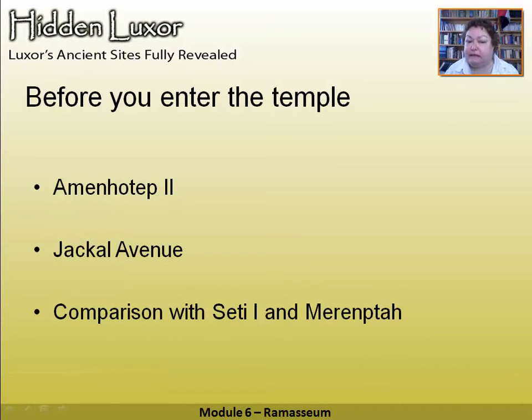Between that and the Ramesses itself is the Jackal Avenue that they are also just discovering. And they put up a nice reconstruction of one of the jackals, which is really, really nice. And this Jackal Avenue sort of went all round the temple, three sides.